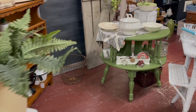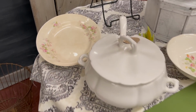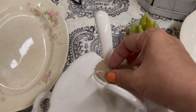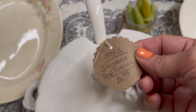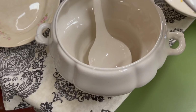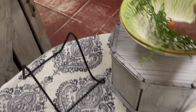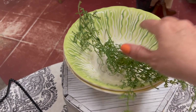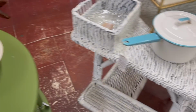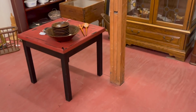And again, being pulled toward the green table. So pretty. And a big ironstone soup tureen here, which I did not think was a bad price for everything being intact, and it looked like it was in really, really good condition. And I do love ironstone, but I'm not sure if I'd ever use that or if it would even really work in my display in my hutch.